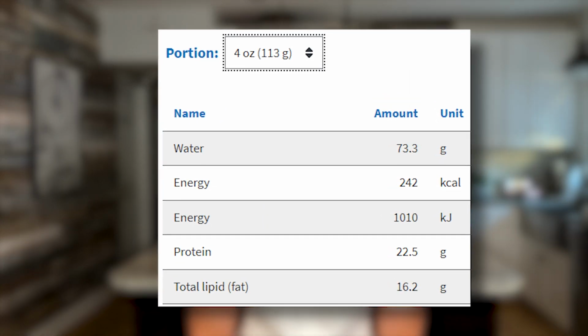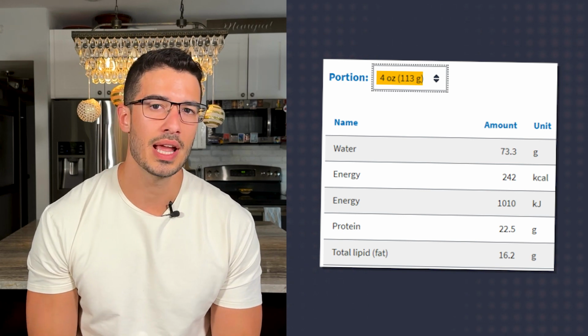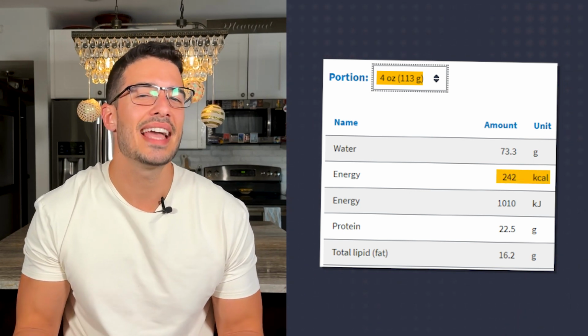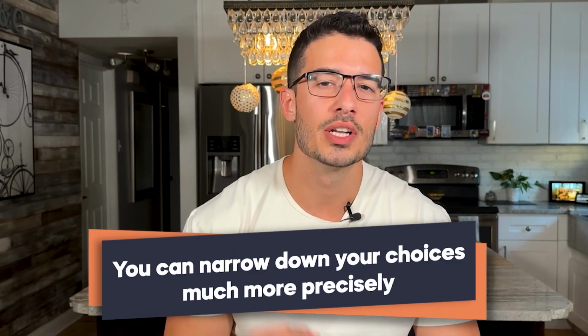If we go ahead and click on it, it'll open up the caloric content and macronutrient breakdown on the top sirloin steak, which is essentially the same thing as your food label. You have the portion size up top. For this steak, it's 4 ounces or 113 grams, and you have the calorie and macronutrient breakdown below it. As we can see, this steak has about 22.5 grams of protein per 4 ounces. You don't have to use the USDA database, but it is going to be way more accurate than just using Google because you can narrow down your food choices much more precisely.